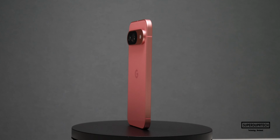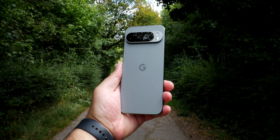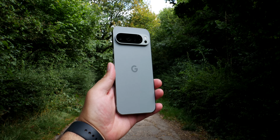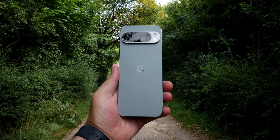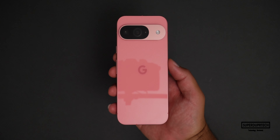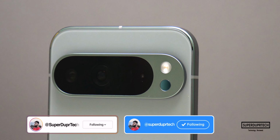So where things are slightly different is that front camera. The front camera on the Pixel 9 Pro is much better than that found on the Pixel 9. That 42 megapixel front camera compared to the 10.5 on the Pixel 9 is very good, and let's be real, it's night and day, especially with that wider field of view. In fact, the cropped view of the Pixel 9 Pro's front camera is essentially the non-cropped look of the Pixel 9. Yeah, it's genuinely that good.